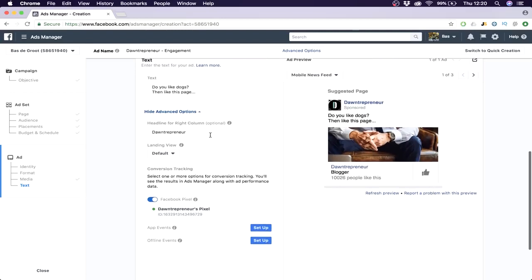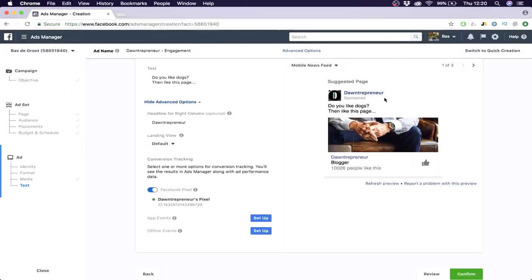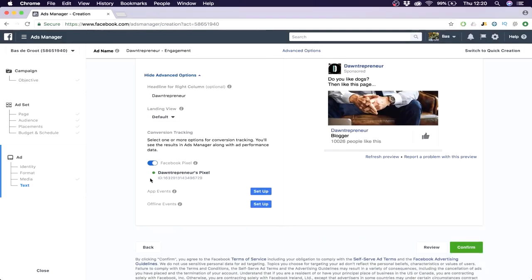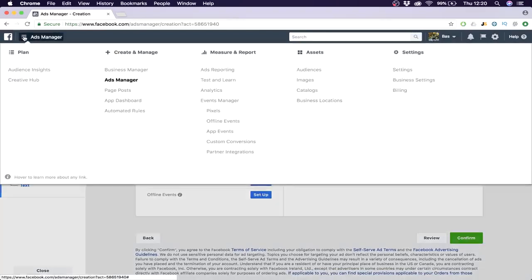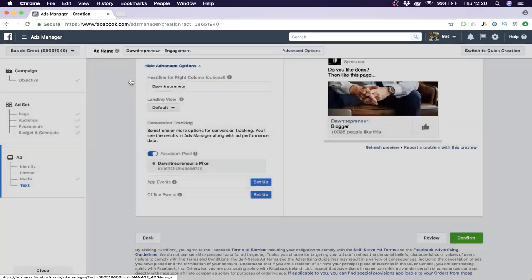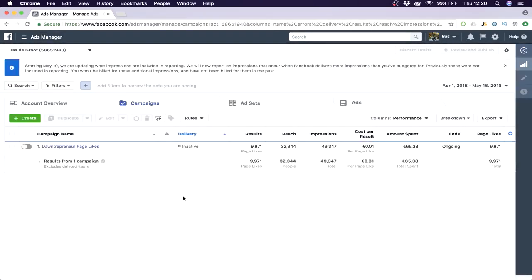Then the headline is of course your page name, because you need to do branding. And that's basically it. Then you say confirm, and then you have your own ad. I'm not going to press confirm because I already have it. But then you go back to your ad manager. You will see it here, and it can start running.